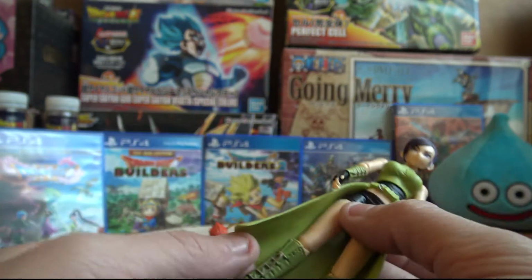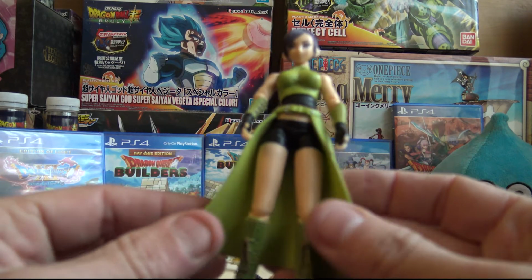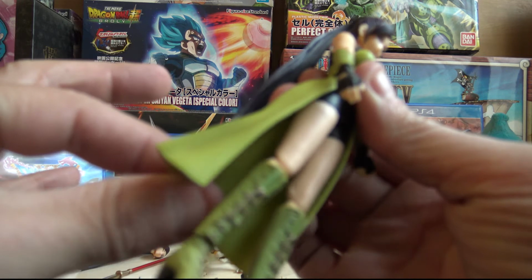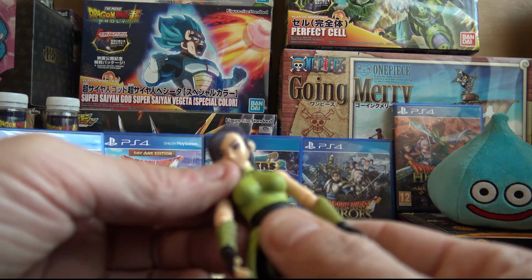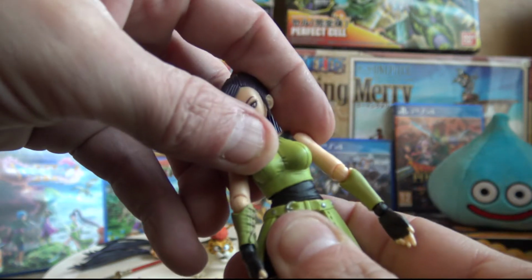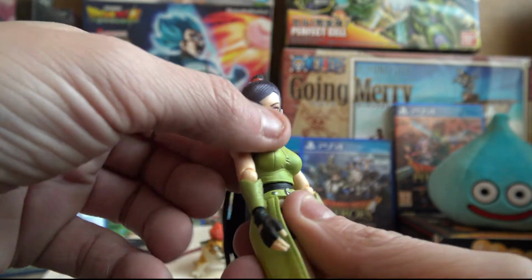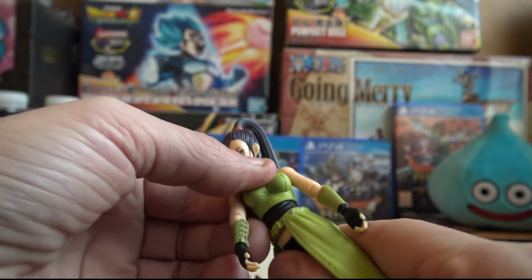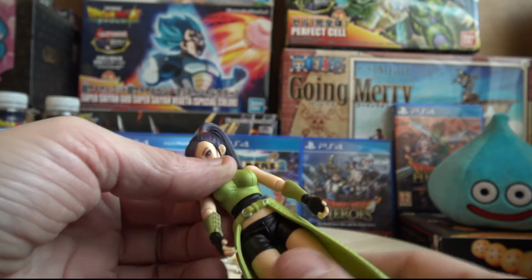Let's see for the legs. Backward movement is gonna be tough because this material is, well, it bends, but I don't think you can go back very far. Oh, I forgot the midriff. Let's see how that goes. So from the green to black here, she moves that side that far, and that side that far. This is a little bit of a crunch, and she moves back this far.